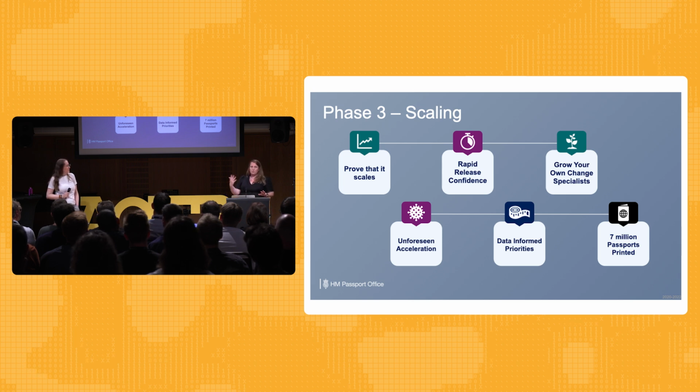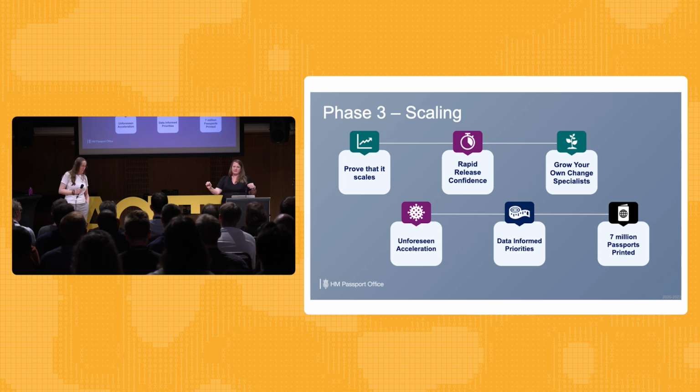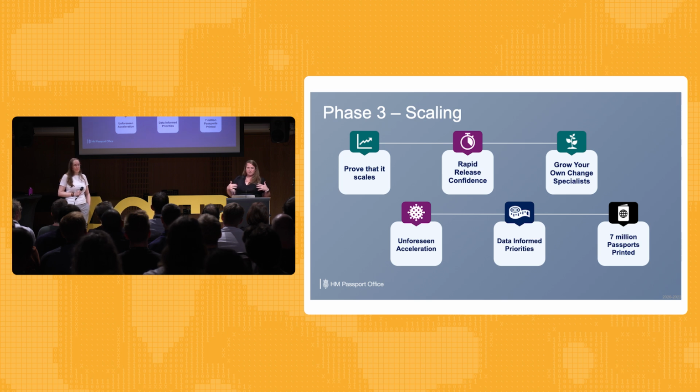So as a part of the old system, we know the reasons why, the journeys that were happening. We call it a return to legacy. So an application will come in, it will come into the new service. If we couldn't handle that application, it would then go to the old service. And we call that a return to legacy. So we looked at the numbers of that, and the highest ones based on stakeholders' numbers would be how we prioritize the features coming in. And so that allowed us, having that data and showing that to the stakeholders, allowed them to understand the prioritization. By the end of this phase, there was 7 million passports printed.